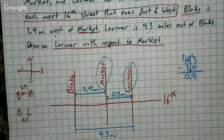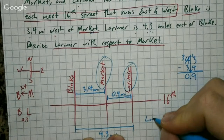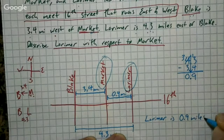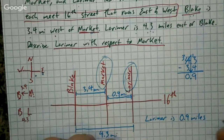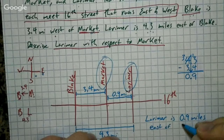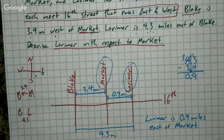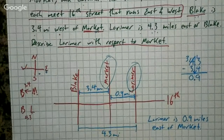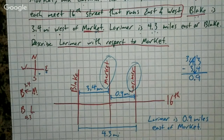Now, I'm not quite done because it says describe Larimer with respect to Market. So now I have to write it out as a sentence. Larimer is 0.9 miles. Now, am I going east or west? Larimer is east of Market. Okay, and now I have my answer. A lot of work, a lot of crossing out things that I already know, finding pieces. I like questions like this because to me it feels like a puzzle. It gives me a few clues, and then I need to go through and find it myself.